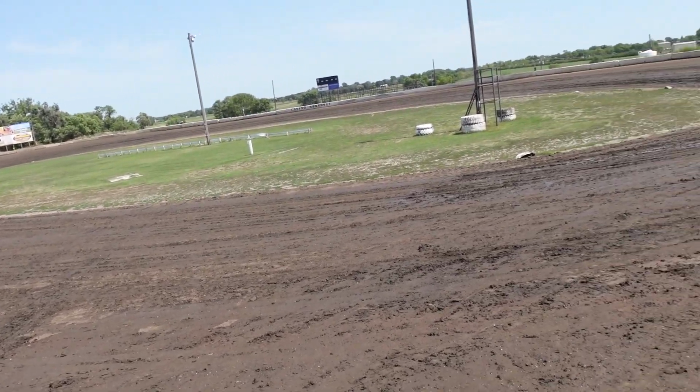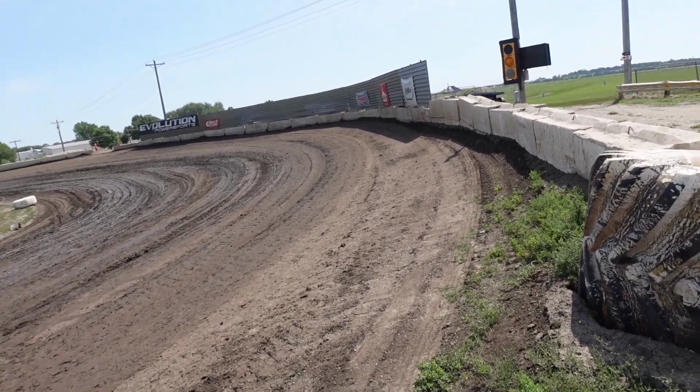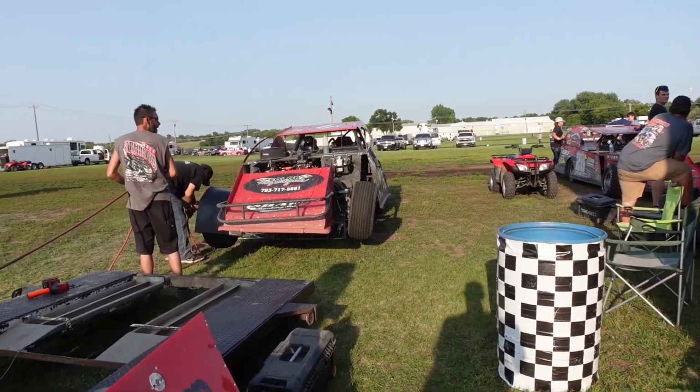So haven't been here in 5 or 6 years probably. Never been here in a mod. The only times I've been here is in a late model. So here we go. Not too many tracks that we race at that are small like this. There's a few that are comparable, but this is probably the smallest place, the shortest gears that we run anywhere.